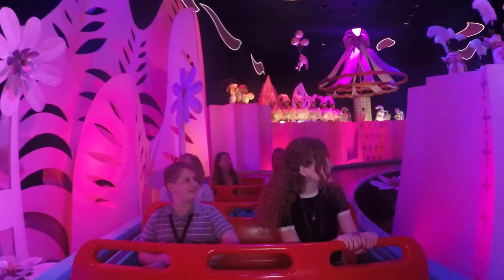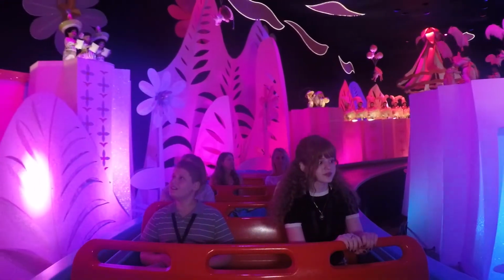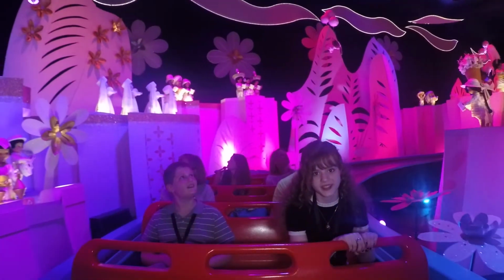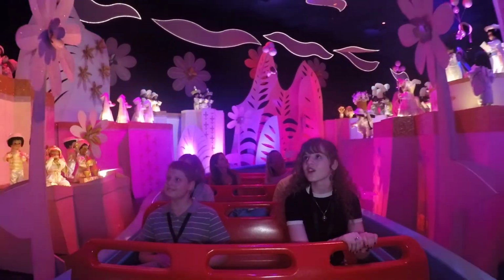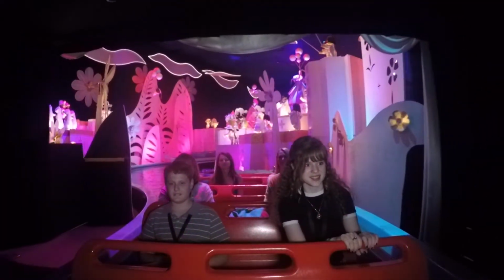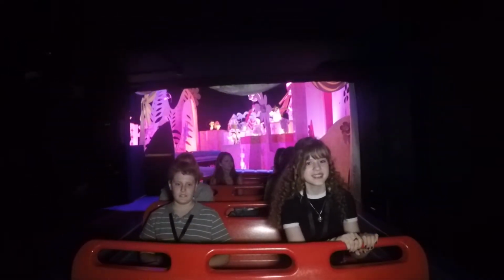So here you can just see I'm looking up a lot because the scene seemed to have a lot of cool things that were higher up and on the ceiling and stuff like that. It's amazing how they play with layers and textures and the colors and the lights. This ride is just so cool. There's so many elements to it. And everything kind of has this like paper feel to it. It's beautiful. And I do have to say that whenever It's a Small World merchandise comes out, it's some of the coolest looking stuff, especially in Disneyland with the white and gold theme.